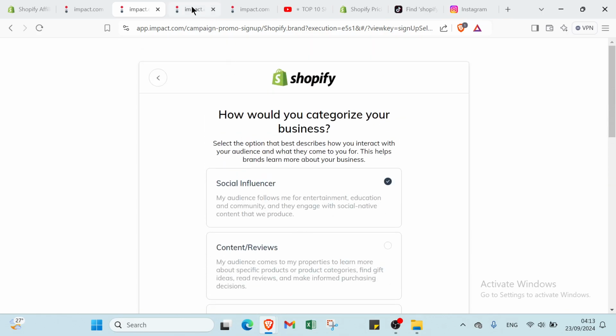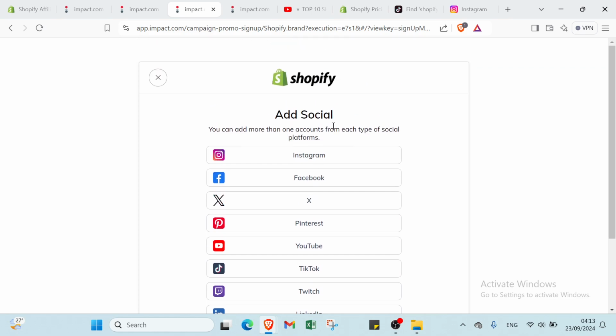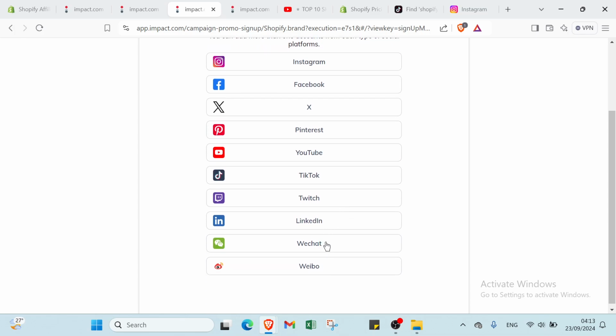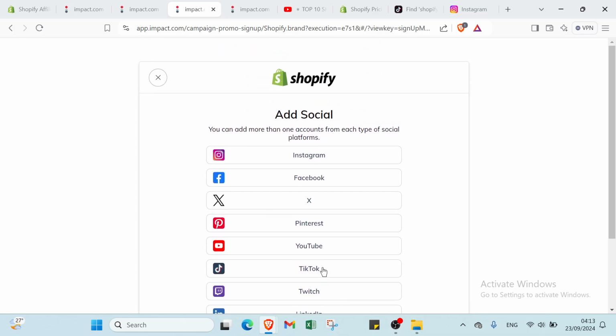After choosing what you want here, you will find here add social. You can add more than one account from each type of social platform. For example, Instagram here, Facebook, X, Pinterest, YouTube, TikTok, Twitch, and then we have LinkedIn, WeChat, Weibo, and this is how it works.